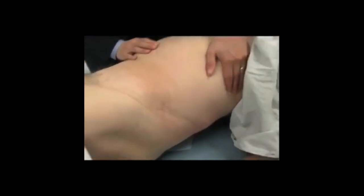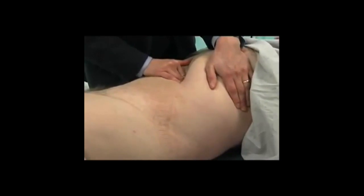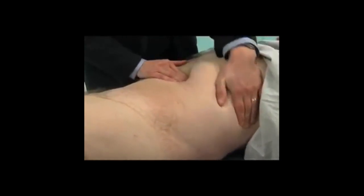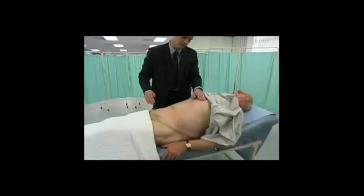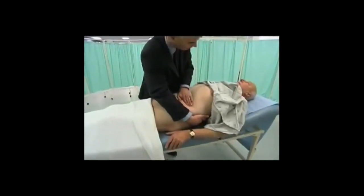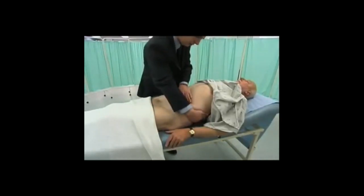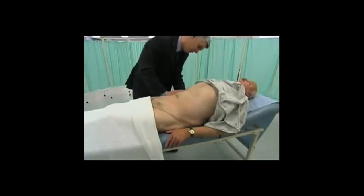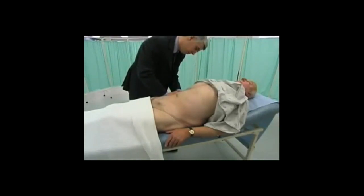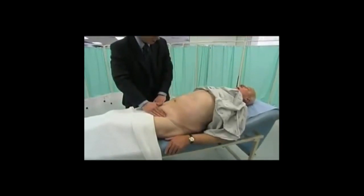If you could just roll over towards me a little. A bit more. That's good. And a deep breath in. Very good. Okay, just relax back again. I'm just going to feel around here and see if I can push any kidney forward. That feels fine there. And again, I'm going to push around the back of your flank. Push forward and see. Feels okay.